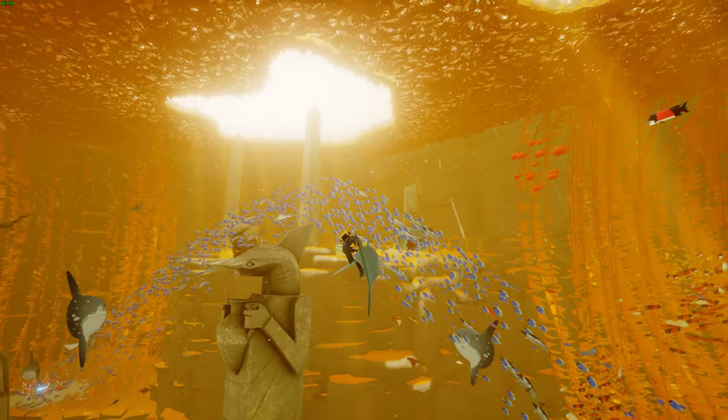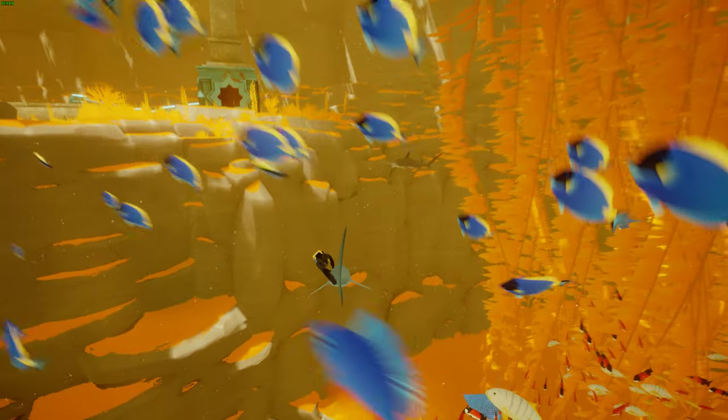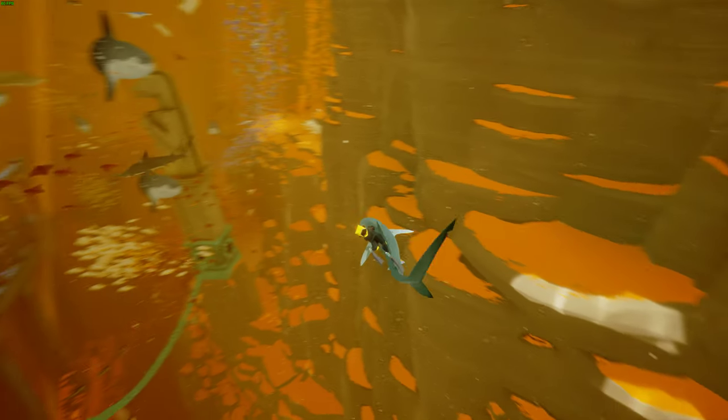Their babies spend their early lives pretty small, living in the reefs, surviving as they can, and then they get older and move out into the open ocean to find food.